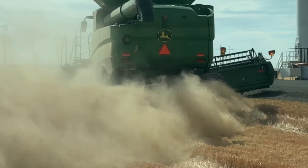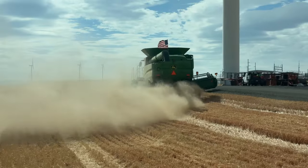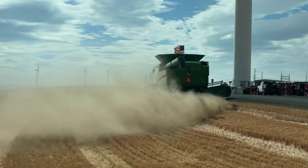Yeah, you can really see him side hilling it there. Look out, you guys. That's not why they have the side hill combine.